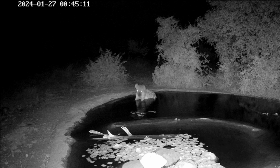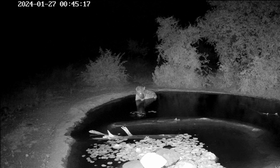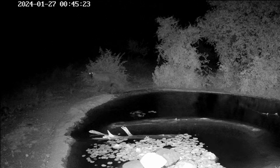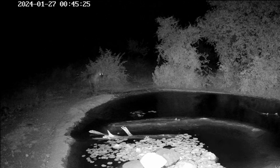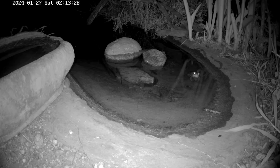If I stand in the waterhole or the pond for long enough, the tilapia will eventually come and start nibbling on my toes. And I think that's most likely what's bothering the hyena when they lie in the water and suddenly jump out. I mean, there are other creepy crawlies that are in there that might upset them, but it's probably the fish. And the pond fish are starting to get quite big.